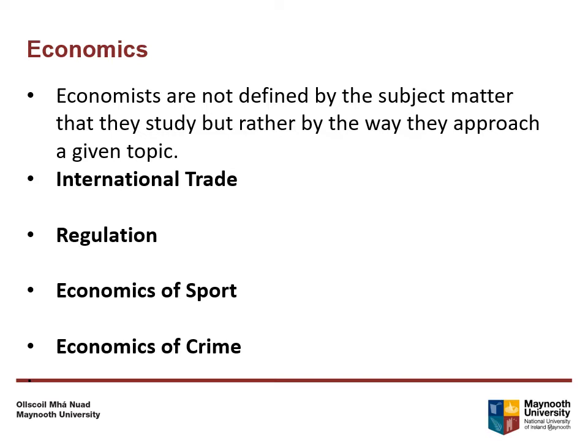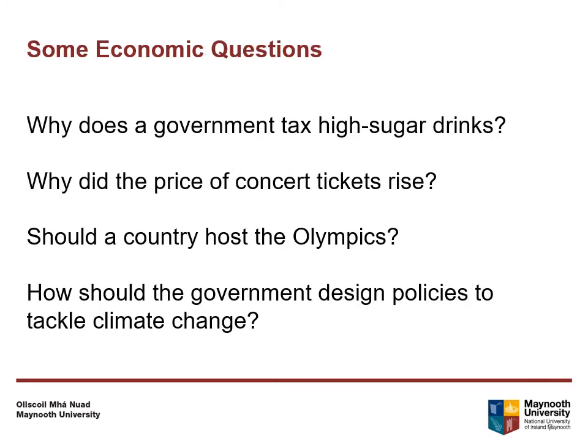These are some economic questions, and the first one is, why does a government tax high sugar drinks? Well, I think it's well known that excessive consumption of sugar can have adverse health effects. And the purpose of this tax is not really to raise revenue, but more to reduce consumption of these drinks.